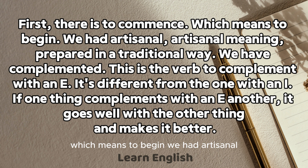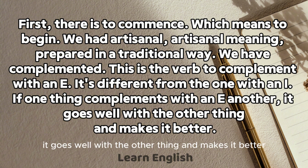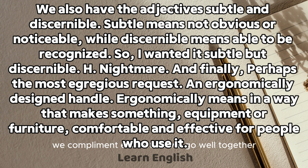We had artisanal meaning prepared in a traditional way. We have complemented. This is the verb to complement with an e. It's different from the one with an i. If one thing complements another, it goes well with the other thing and makes it better. We complement each other. We go well together. We make each other better. We complement each other means we give each other compliments.